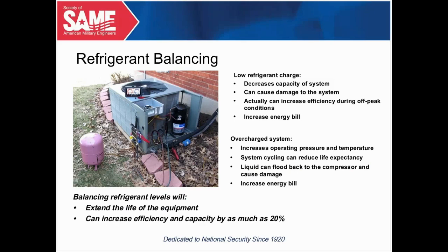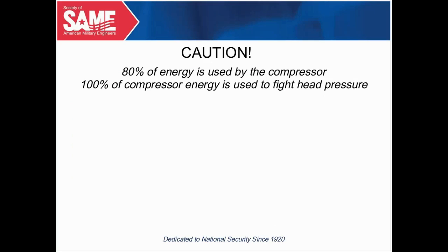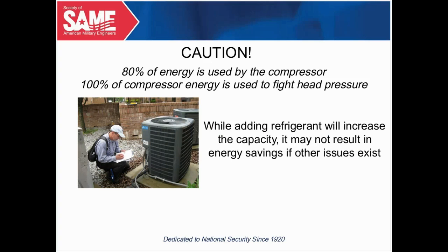So simple repairs, just like adding refrigerant if needed or removing refrigerant if needed, can increase the efficiency by as much as 20%. But just because adding refrigerant to some units can increase the efficiency by 20% doesn't mean that this is just a magic elixir. You've got to keep in mind that 80% of a DX unit's energy is being used by the compressor, and 100% of that compressor energy is used to fight head pressure. So what that means is adding refrigerant may actually increase the energy consumption of that unit.